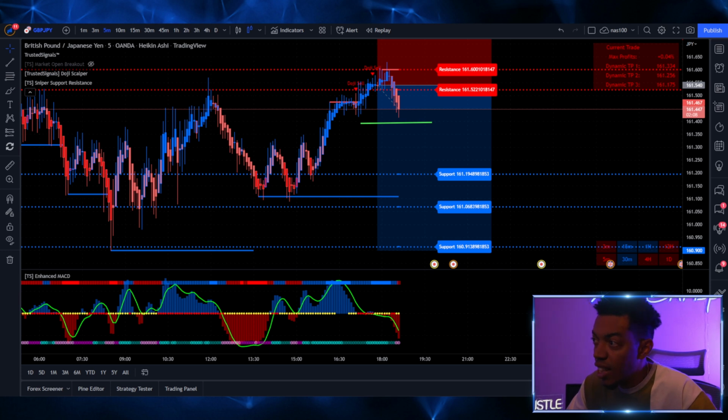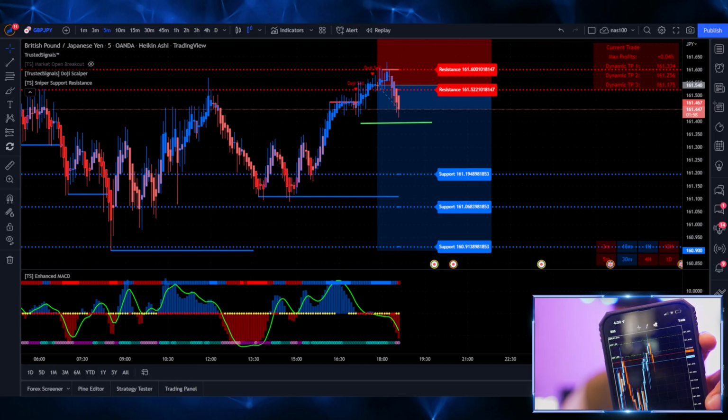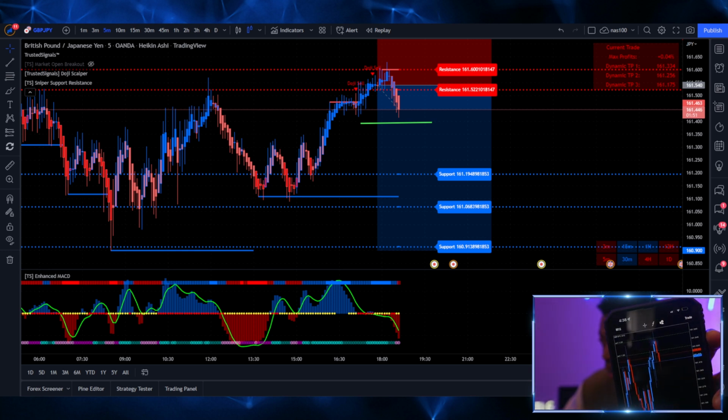So check exactly what happened, right? If you notice these entries as well, check those out. Those are amazing entries right there. Literally sniped that top entry. The other one, you know, not so much, but as you can see here, we're already running in profit.